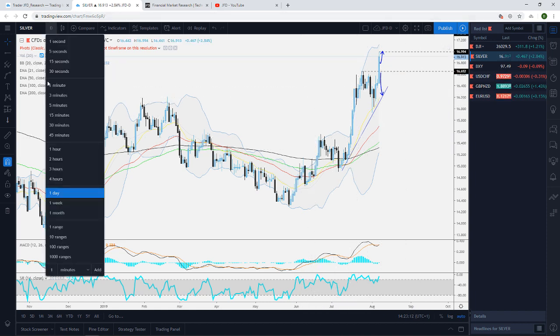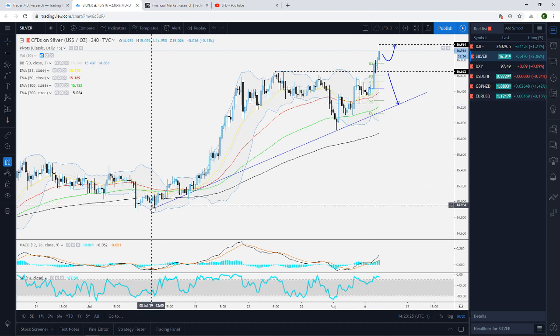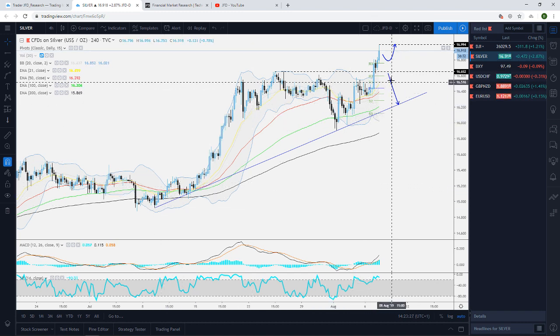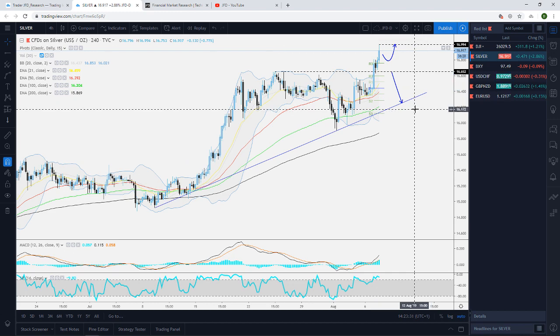And in terms of the downside, again from the very short-term perspective, we are going to be looking at this 16.65 zone. If we get a nice drop below this, then we will aim for this upside support line initially. But if that fails to hold, then further declines could be possible. But let's initially get there.